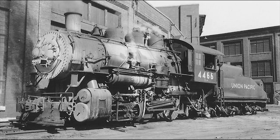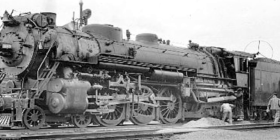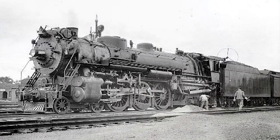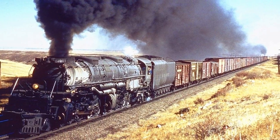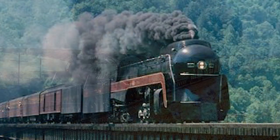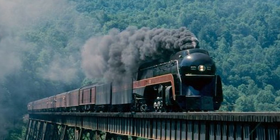Smaller locomotives gave way to big ones. And the big ones gave way to steaming giants. And then, even the giants were no longer good enough. And the glamour of steam had to make way for the efficiency of the diesel.